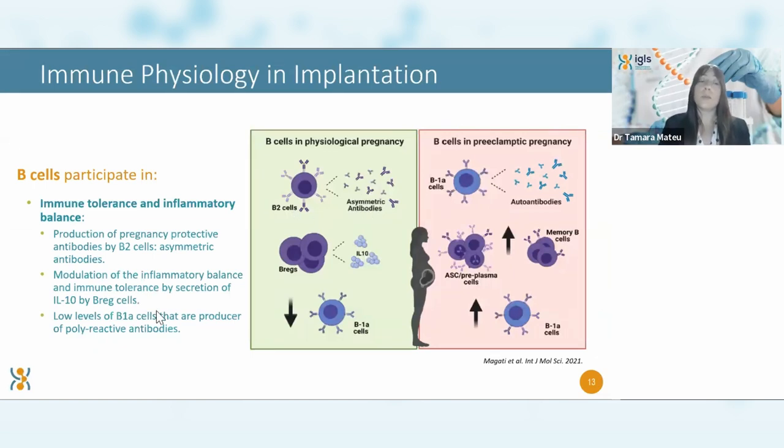On the other hand, we have a recently described B subpopulation, the B regulatory cells. These cells are known to produce IL-10. And as we have seen before, this IL-10 promotes immune tolerance and controls the inflammatory balance by blocking the immune activation.